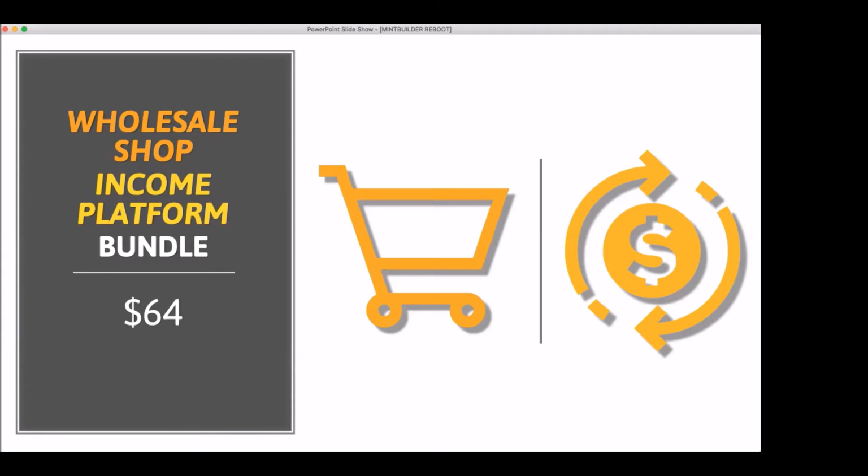Now, when you look at all the other bundles, like the All About the Eagles bundle, that one's $97. The $64 is included in that, so $97 minus $64. That means you're only paying $33 for that MS70 Silver Eagle.